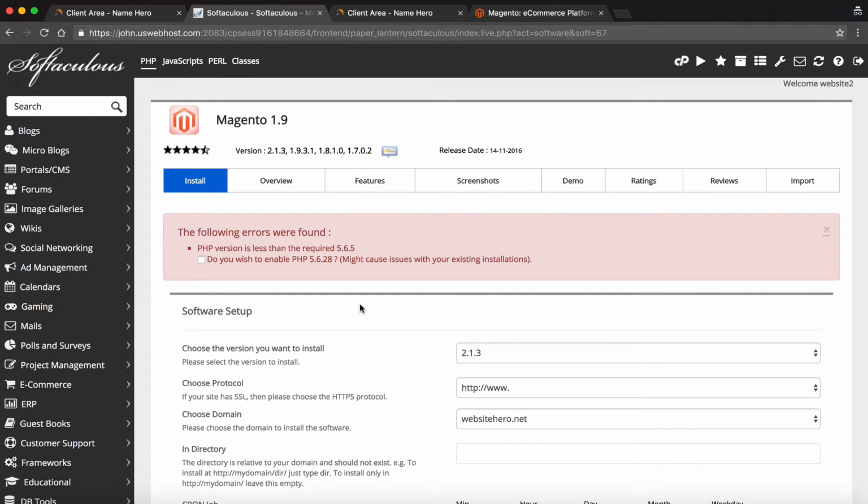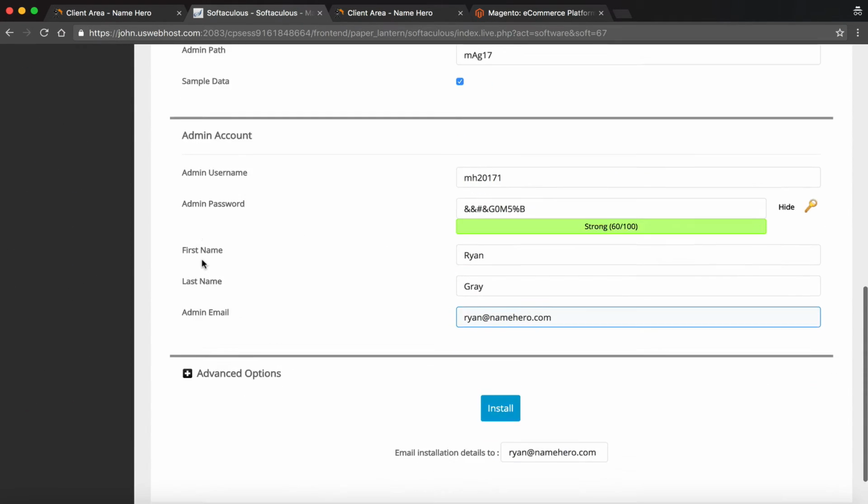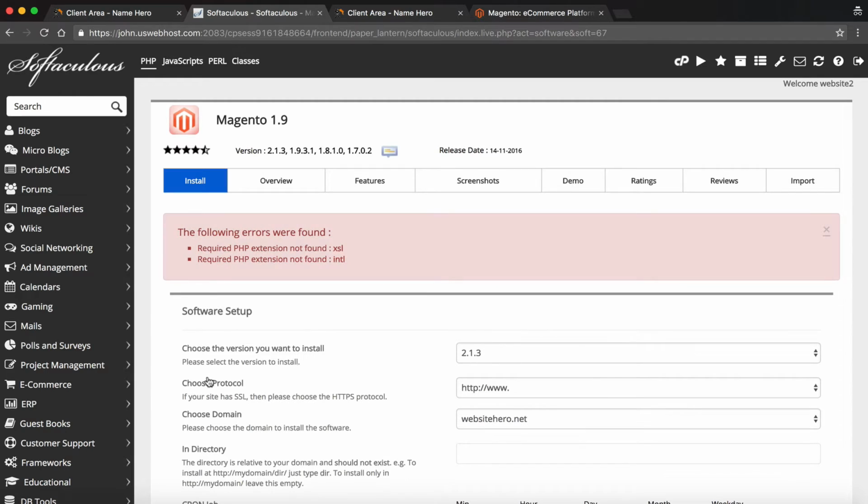Okay, so now this is a common error. It says PHP is less than the required 5.6.5. Do you wish to enable PHP 5.6.28? And of course you do. And at NameHero, we allow multiple versions of PHP, so that's not a problem whatsoever. Just select yes, you do, go back down, and click install again. The cool thing about NameHero, and you can read more about this, is we want you to be able to switch PHP versions and install extensions on the fly.